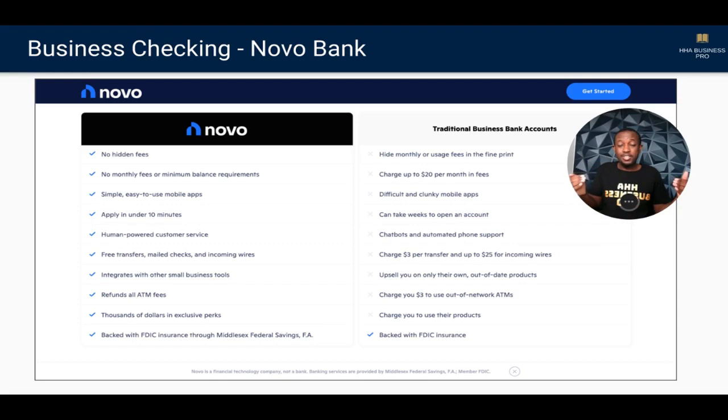The only downside, which honestly I don't think is a downside, is that they don't have their own physical locations like ATMs. But look at this. They'll refund you on all ATM fees. So who cares? You can go to a Bank of America ATM, a Chase ATM, and they'll refund you all your ATM fees. That's a bonus.